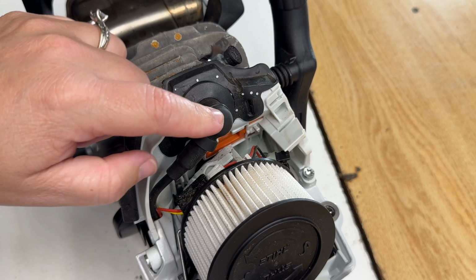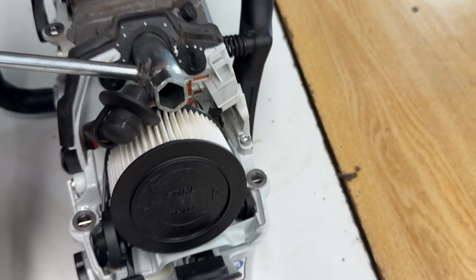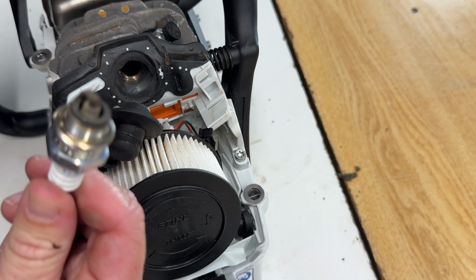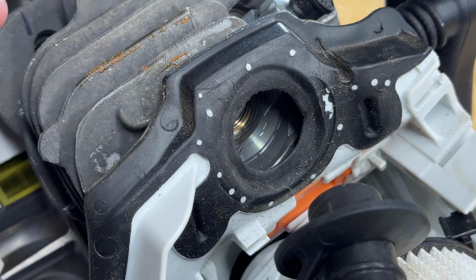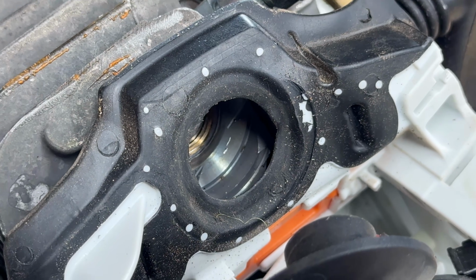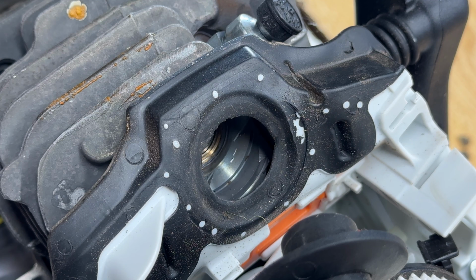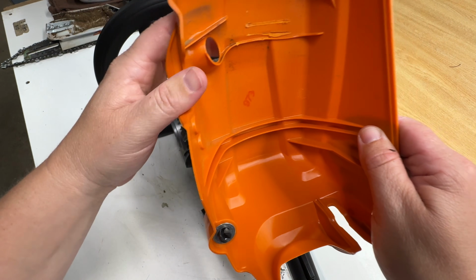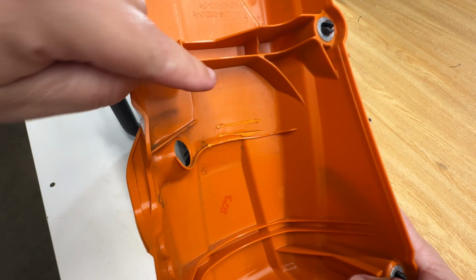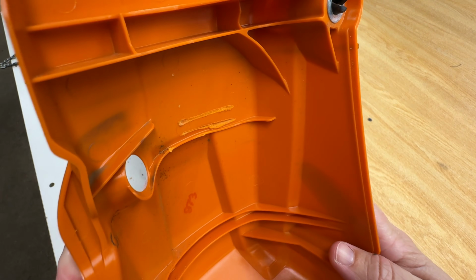Let's pull the spark plug out. Looks good. Something I'm noticing here is a little bit of orange on the cylinder. And then if I grab the cover here, there's the marks of the cylinder. That's strange.